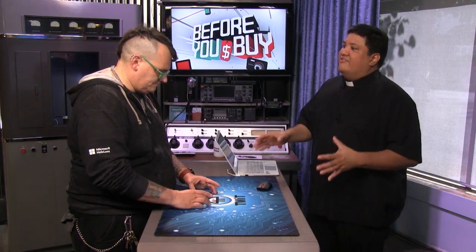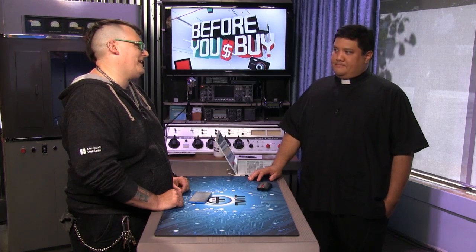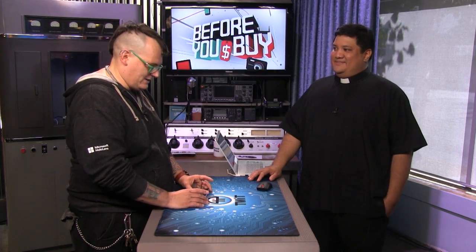What did they have to leave out to get down to that price point? 8 gigabytes of built-in storage. There is micro SD, so you pretty much need to buy a micro SD card from the get-go. You're not going to go very far. Even apps are going to fill up that 8 gigabytes really fast.